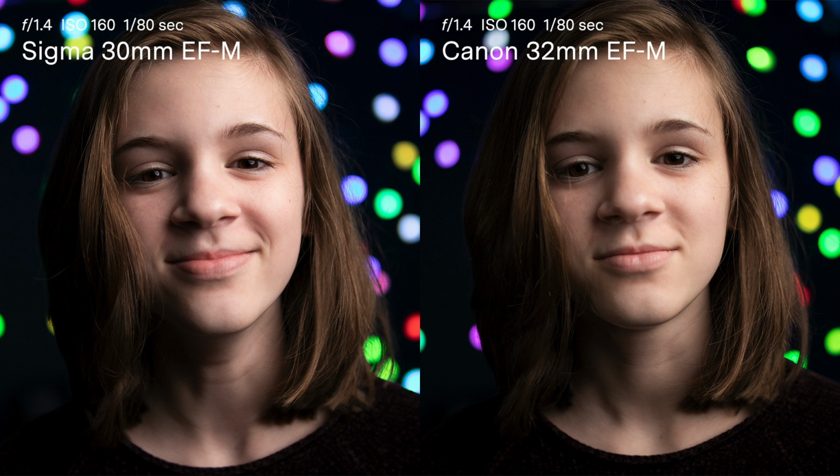Both images look nice, but for me, there's just something about the Canon image on the right, which appears softer and more natural to my eyes. The Sigma lens on the left has more contrast with brighter highlights and darker shadows. You can clearly see this around her nose and eye on the left side.